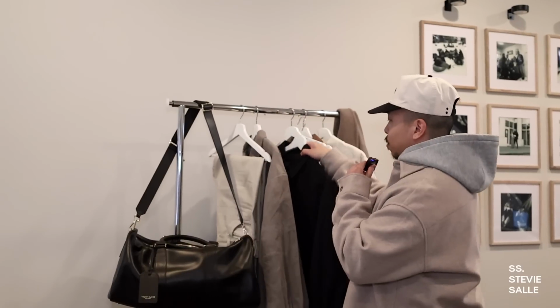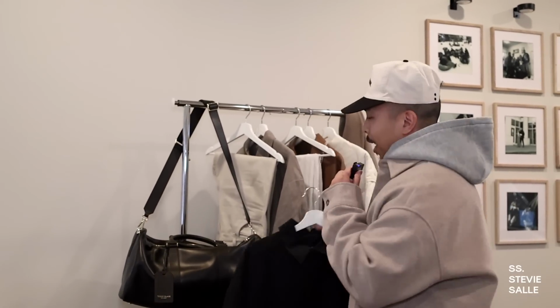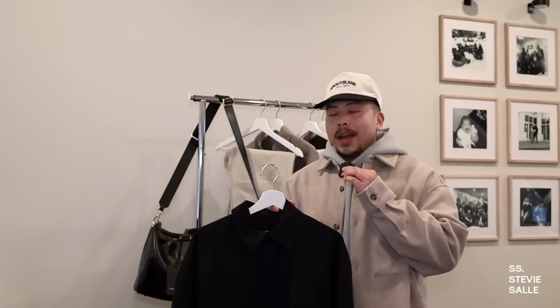And then they also gifted me that same jacket style shirt just in the black colorway. Although I am extremely grateful, I definitely don't need another black overshirt.